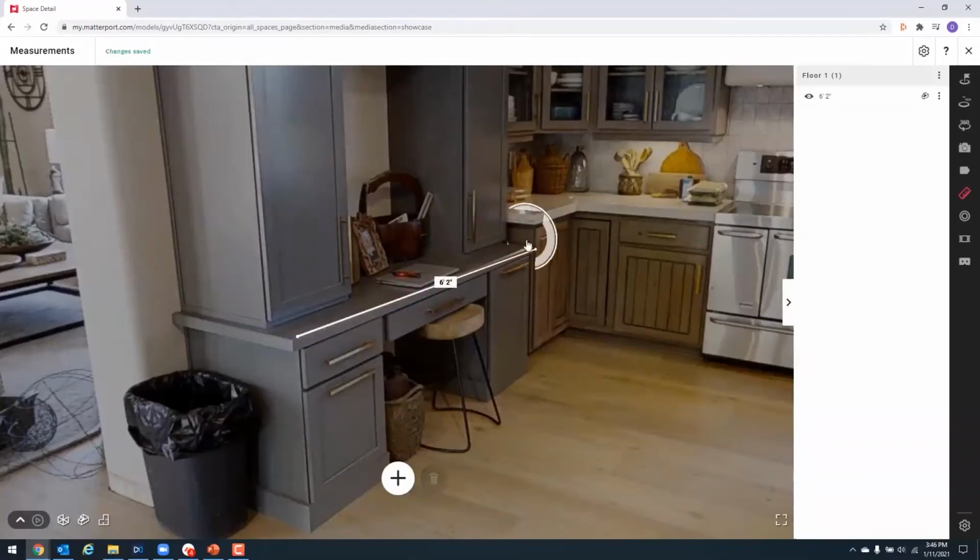So what's interesting about that is the measurement was snapping to a specific dimension, right? So this is snapping to the edge of the desk, basically where this cabinet comes up on the other side.